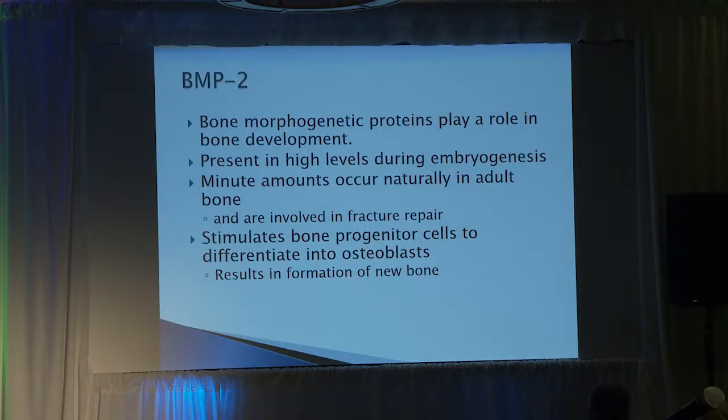So what we are using in this clinical trial is something called BMP2, or bone morphogenetic protein. We know that there are a number of bone morphogenetic proteins that occur naturally. They play a role in bone development in an embryo, so they're present in very high levels while an embryo is forming. And they're in very small amounts in children and adult bones, where they play a role in fracture repair. BMP2 works to stimulate the progenitor cells for bone, the cells that are going to become bone cells, to differentiate into bone cells and results in formation of new bone.